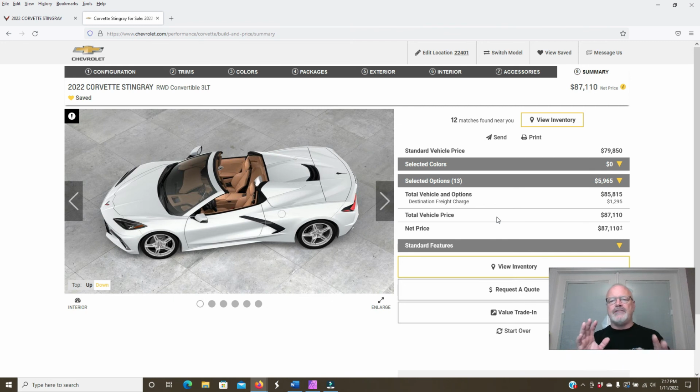You have to remember you have destination charges, taxes, all that. And some dealerships do what, to me, is not the most ethical thing. They put markups on these vehicles because they know they can get it. Chevrolet doesn't stop them. They say they would prefer that they don't, but they don't stop them. And sometimes you hear of $20,000, $30,000 over MSRP. So, if you can get it for what you're building it at or close to it, that would be wonderful.